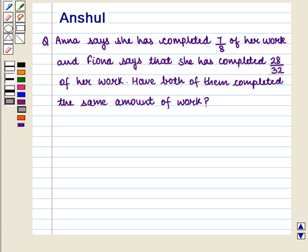In this session, we are going to discuss the following question. The question says that Anna says she has completed 7/8 of her work and Fiona says that she has completed 28/32 of her work. Have both of them completed the same amount of work?